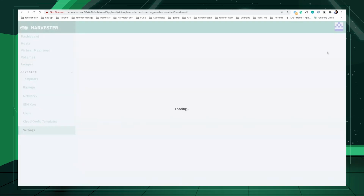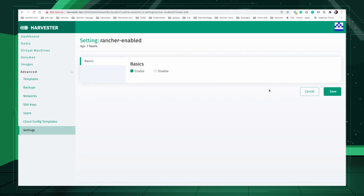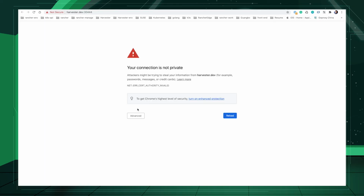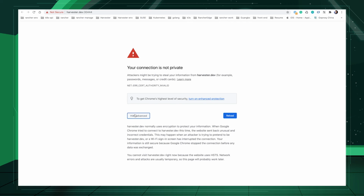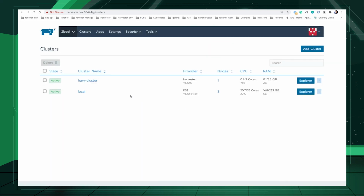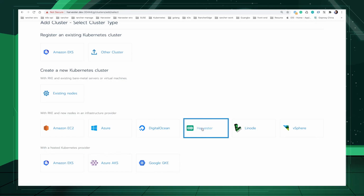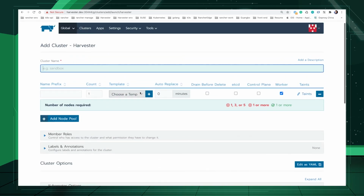You can configure a Rancher dashboard in the settings by enabling it. On the top right corner, there will be a Rancher dashboard link. Let's click it, and you can skip the certificate warning. By default, you will only get a local cluster, but we have added the Harvester node driver, which you can use to spin up a Kubernetes cluster in Harvester. So for example, let's create a new Kubernetes cluster using the Harvester node driver.